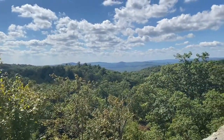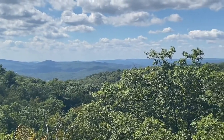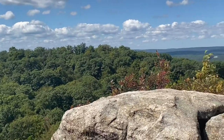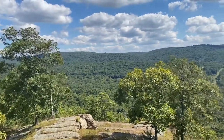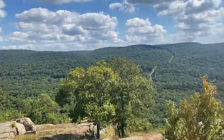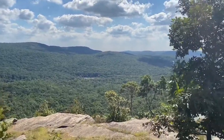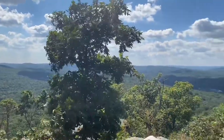So this is the view that we had for lunch. We've had a lot of ups and downs today, and we're now back up on another ridgeline, and this is our view. Oh, that wind feels really, really good.